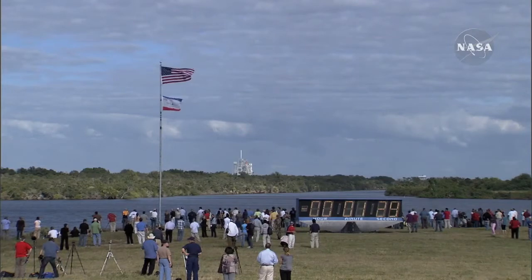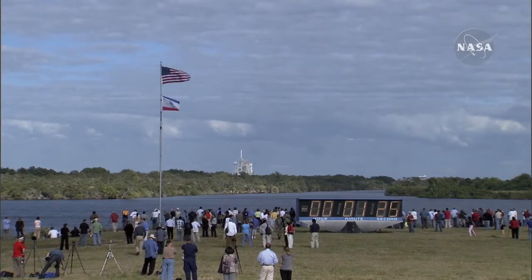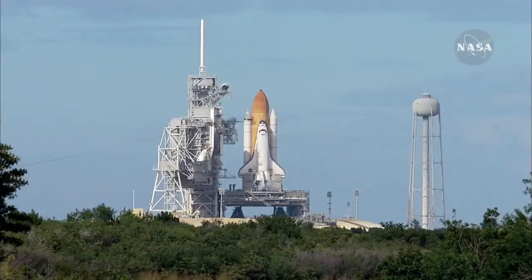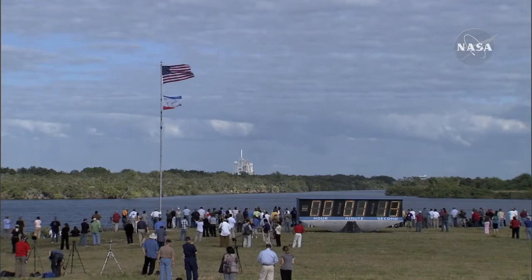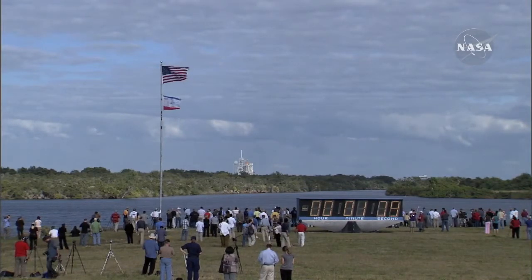Minute, 30 seconds. Sound suppression water system now being armed for release. Confirmation we have 3 main engines ready for ignition.